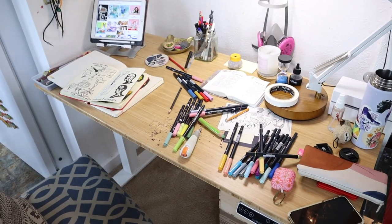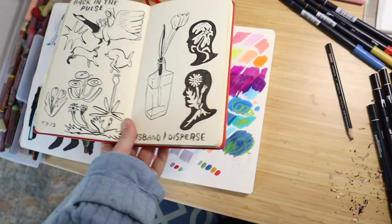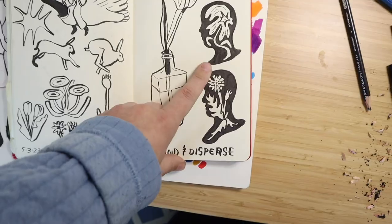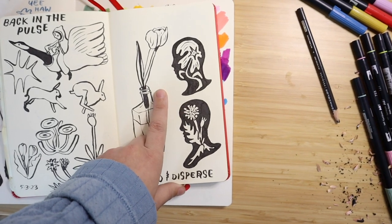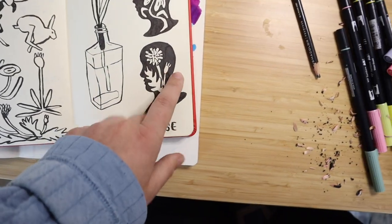Hello. This is the state of my desk right now. I have been sketching all morning. I made this sketch yesterday, kind of inspired by this little tattoo design from this artist called A Creature. And then I was like, oh, what if it was a dandelion?